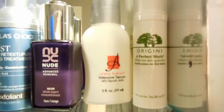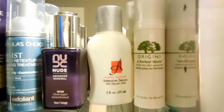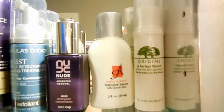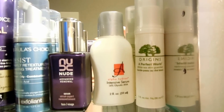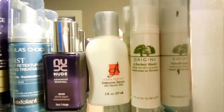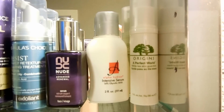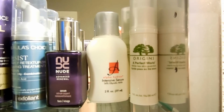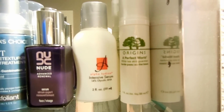Next to that, we have something that I'm working on finishing up. I've had this for a while. It's the Origins A Perfect World White Tea Guardian. I used to use this when I was in my early 30s, and I just don't like the texture of it anymore. It's very silicone-y, but normally I don't mind that silicone-y feeling, but this one is just a really heavy silicone feeling, and I never really noticed that it did a whole lot for my skin. So at this point, I'm just trying to use it up because it was kind of expensive, if that makes sense.